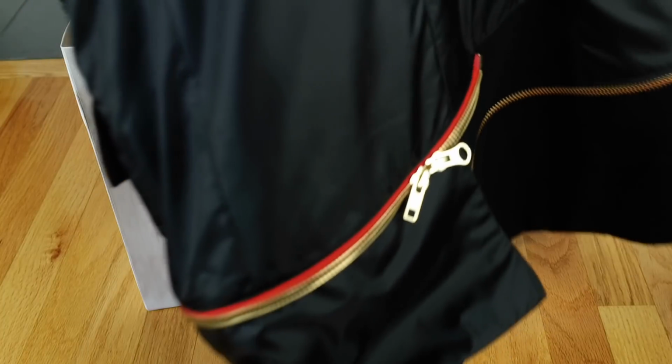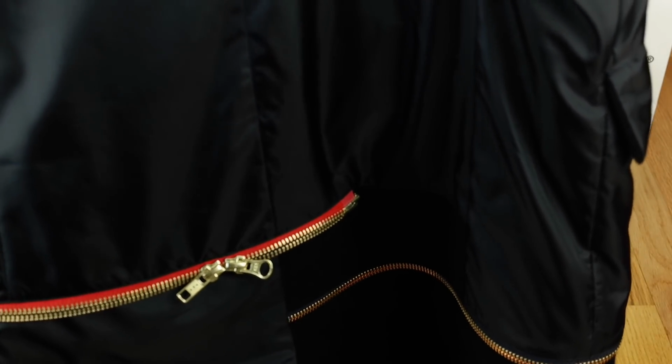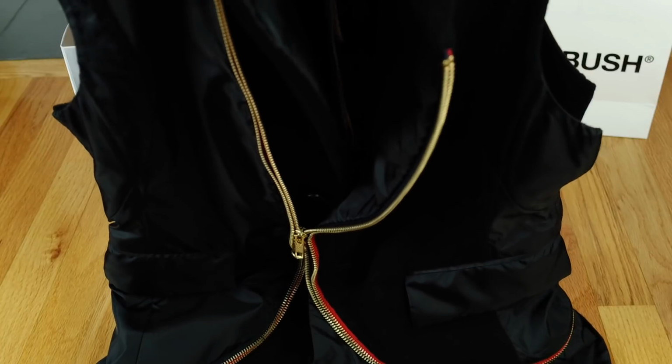And the bottom is asymmetrical in the back. One side is longer than the other. This one I definitely need to try on for you guys in order for you to get the full picture. I'm definitely gonna have pictures on Instagram. It's kind of hard to explain. I guess you really do need to see it worn.